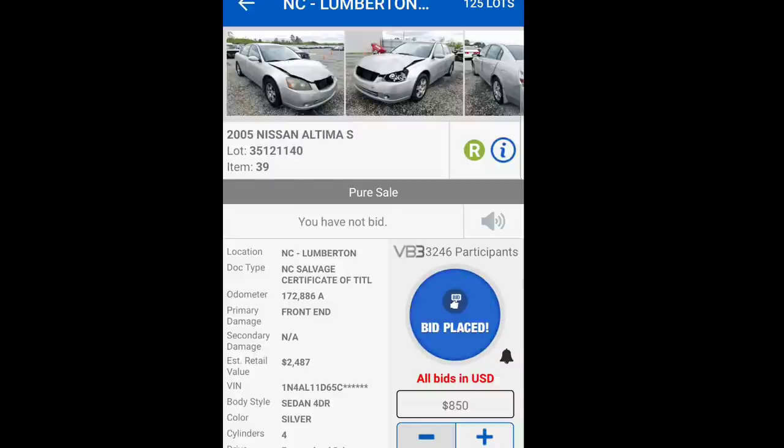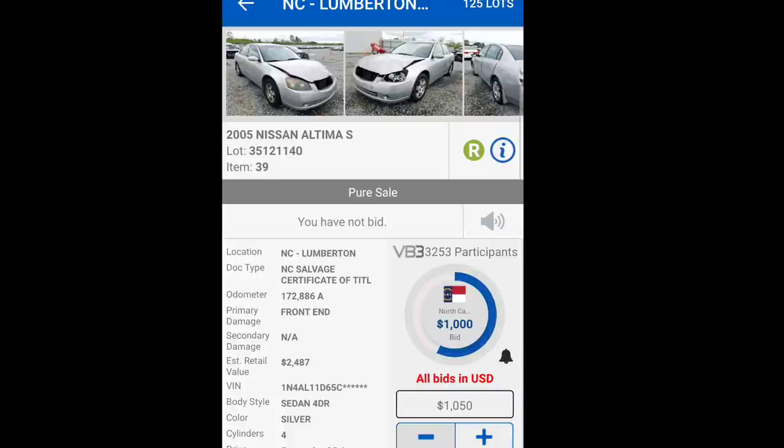Now listen, this car is only worth $2,400, man. That's it. That's the retail on this car. They're rapidly approaching 50% of the value, and take into account that the car is friggin' broken. All right, you gotta get a headlight, a fender, a hood, maybe a grill.